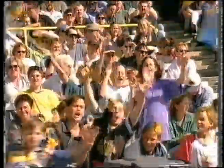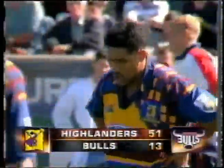Well, it was possession, possession, and more possession for the Highlanders. And eventually, it was just too much for the Bulls. They created ruck after ruck. And we'll see the end of it here.